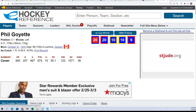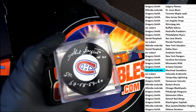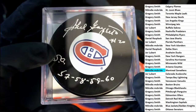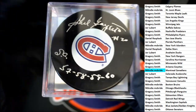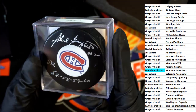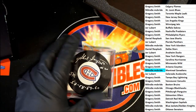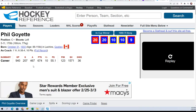And it looks like an SC for Stanley Cup. So yeah, that's what it looks like to me. SC Stanley Cup 57, 58, 59, 60. Wow, what a hit. So yeah, that's right, Cosmo, absolutely.